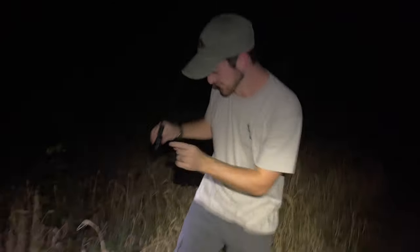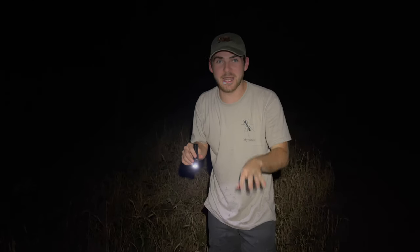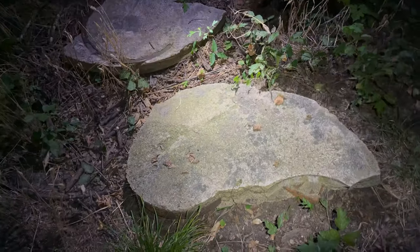Oh my God. Okay, so we just flipped this. And a huge target for me came bounding out. So I'm going to flip this one and I'm going to try and get hands on it. This is something I have been trying to get my hands on for years. One of my all-time favorite North American animals. I'm so excited right now.